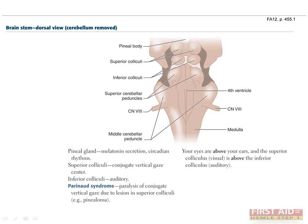When you look at the brainstem from the dorsal view, you can note that there is midbrain consisting of the midline pineal body and the superior and inferior colliculi. The superior colliculi mediate vision, and the inferior colliculi are responsible for hearing. Parinaud syndrome is seen with lesions that compress the dorsal midbrain, such as pinealomas or hydrocephalus. The symptoms include impairment of vertical gaze, especially upward gaze, due to involvement of the superior colliculi, large irregular pupils, ptosis, and impaired convergence.